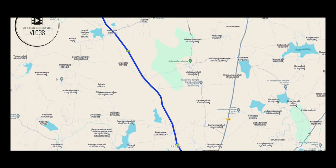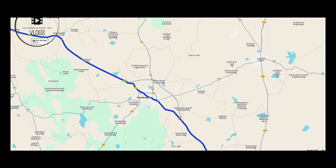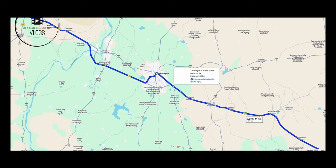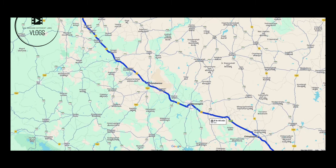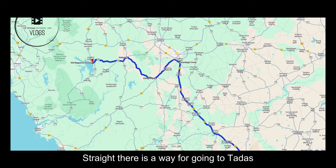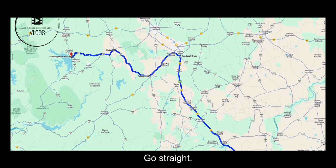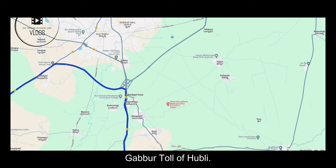After Hiriyur you get Chitradurga. Again from NH48 you go to Davangere. Then again NH48 you continue to Ranebennur. Then again NH48, Haveri, then you cross the Bankapur toll, and straight there is a way for going to Tadas. Don't take that left deviation. You can see the Tadas deviation here, so please don't take that. Go straight till you almost reach the Gabbur toll of Hubli.